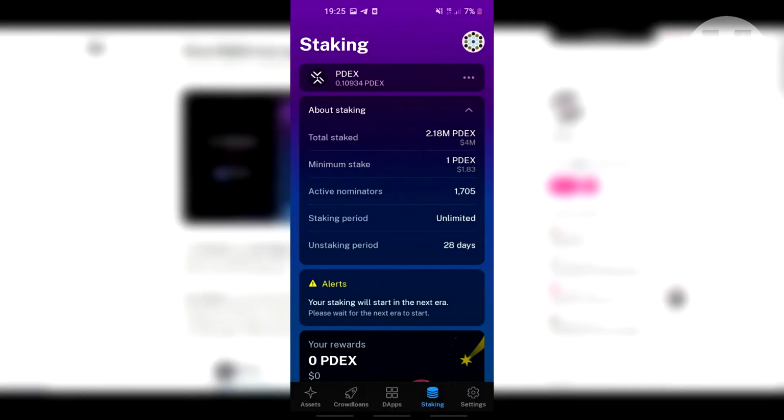And once you have it on your wallet, you can go ahead and start staking. When you have the tokens in your wallet, you just have to click the 3 dots on the right side and you can start staking. As you can see, the unstaking period is 28 days, which means if you want to unstake your tokens, it will take you 28 days of waiting. And the minimum stake is obviously 1 Polkadex token.